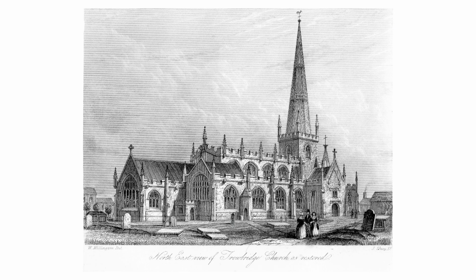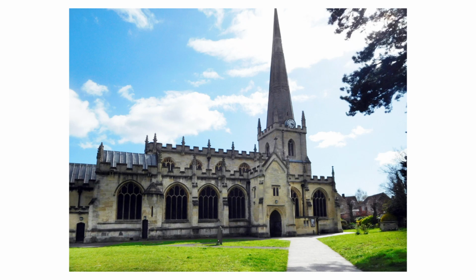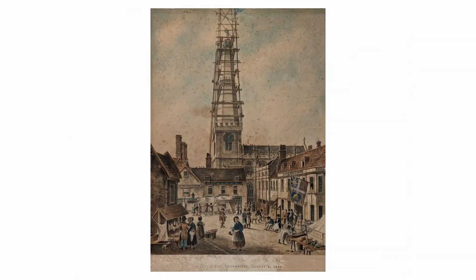There has been a church on this site since the 13th century. Then, between 1460 and 1485, the citizens rebuilt the church in a style known as the Perpendicular, and this is the style we see today. About 400 years later, the church was in a very bad state and on the point of collapse, so the citizens again raised the money to put it to rights. This was finished in 1848.